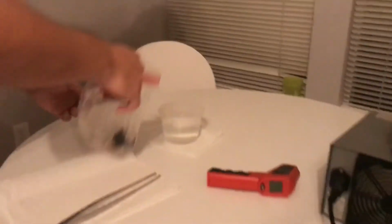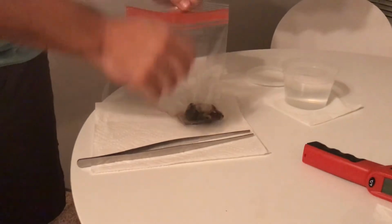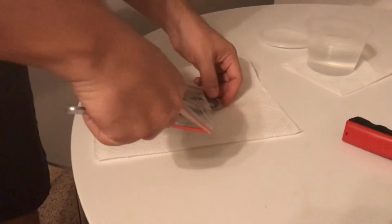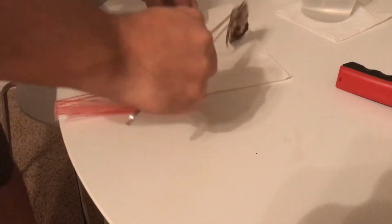So here we go. I just got them. They've been sitting here for a little bit over an hour, and I just put them in some more warm water. Very warm water. All right, let's go try this. So we'll start with Cutie. See if she's out again. She is. Okay. All right.